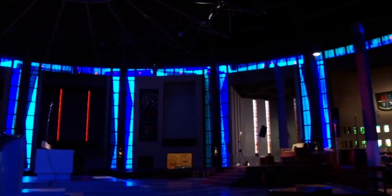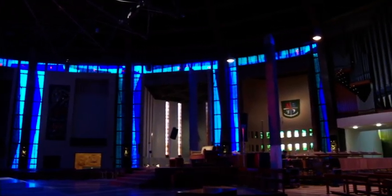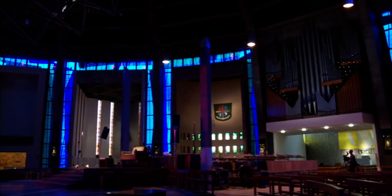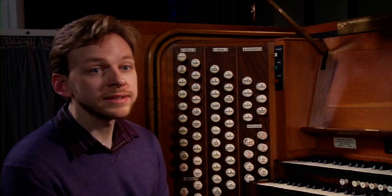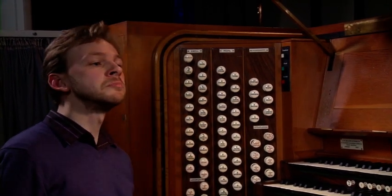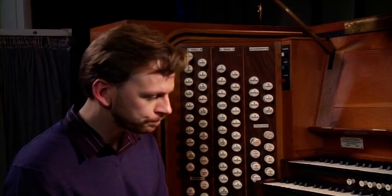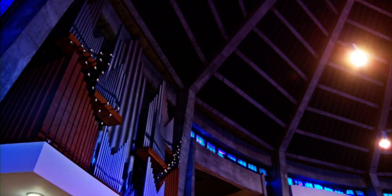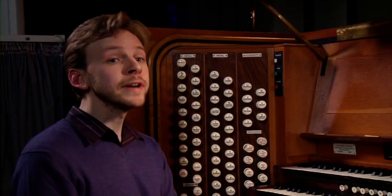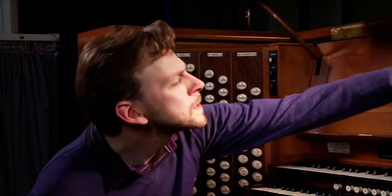Here at Liverpool Metropolitan Cathedral, the organ is a very good example of what British organ builders aimed for in the 1960s. They wanted brightness and clarity rather than the dark and mystical colours of the orchestral organ. A very interesting feature here are the horizontal trumpets, which, together with the generous acoustics of the building, make for a great effect in improvisation.